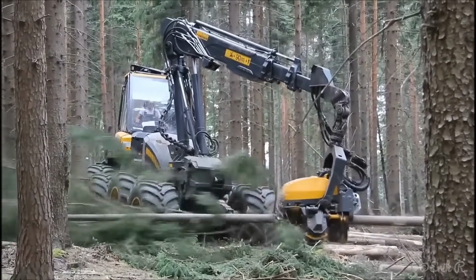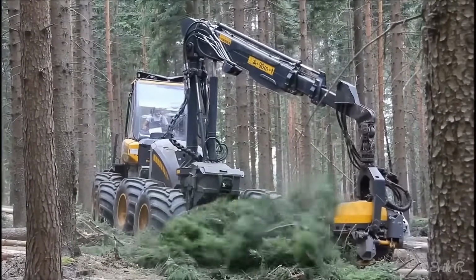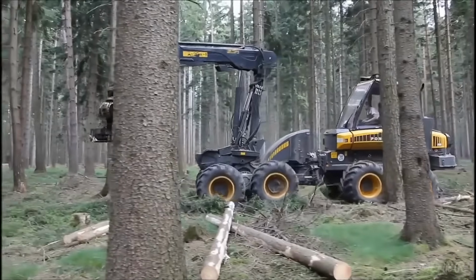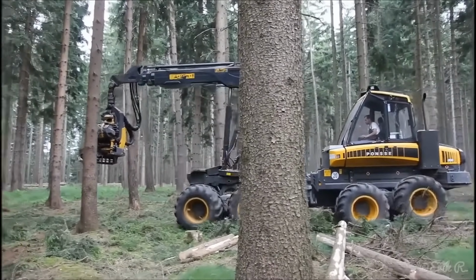Once felled, the Ergo's delimbing knives rotate along the trunk, stripping branches swiftly. The feed rollers adjust speed according to trunk thickness. Logs are then measured for length and sorted on-site according to dimensions. Never thought a tree could get this organized before leaving the forest.